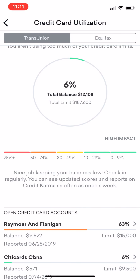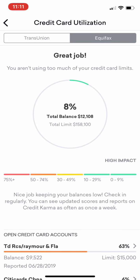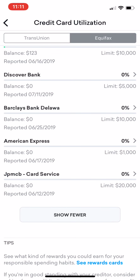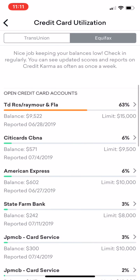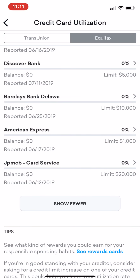But I want to show you something else regarding this. If you go to Equifax, you're going to see 8% utilization. It's 2% higher. It's the same total balance of $12,100, but my total limit is only $158,000. The difference in that, guys, I'm scrolling down here to the bottom. There's a Barclays card on here, I don't know if it moved. Anyway, it's not on here.